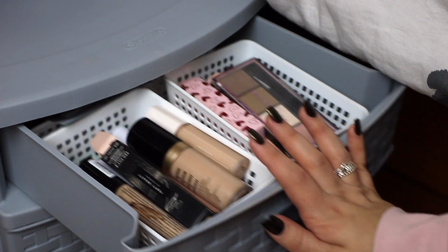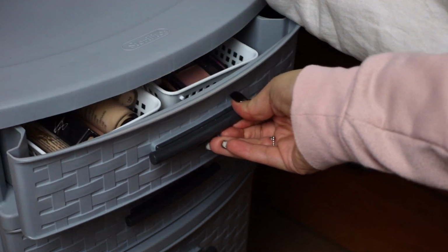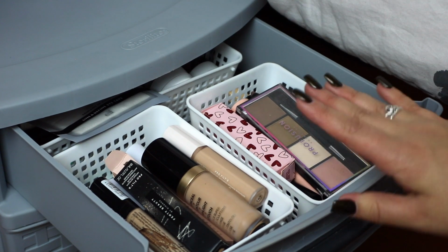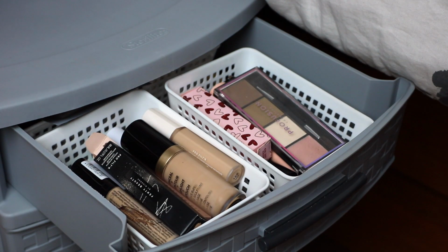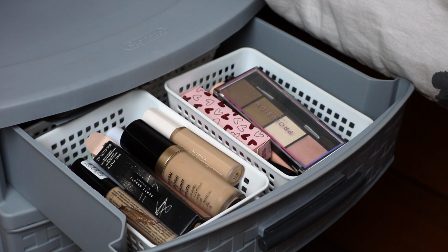All right, you guys, so here is my makeup collection. I have them in these drawers from Target. Again, if you want to see all of the information on these baskets and this organizer, definitely check out my pack with me for college video. All of that is there. What I'm going to do now is go through drawer by drawer and pick out one thing for each step.